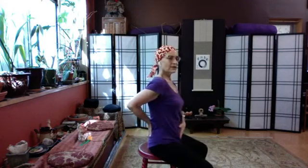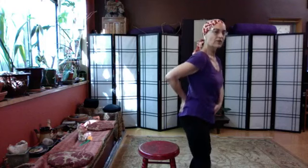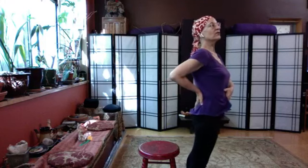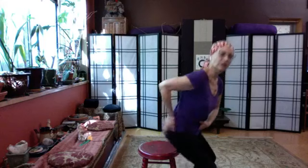Now we're going to play with the lightness of the pelvis to help us stand up. So let's lean forward a little bit. You can have one hand in front and one behind, and shift the weight into the feet and imagine that the lightness of the pelvic volume is what lifts you. And then as you exhale, the lightness of the pelvic volume lowers you.